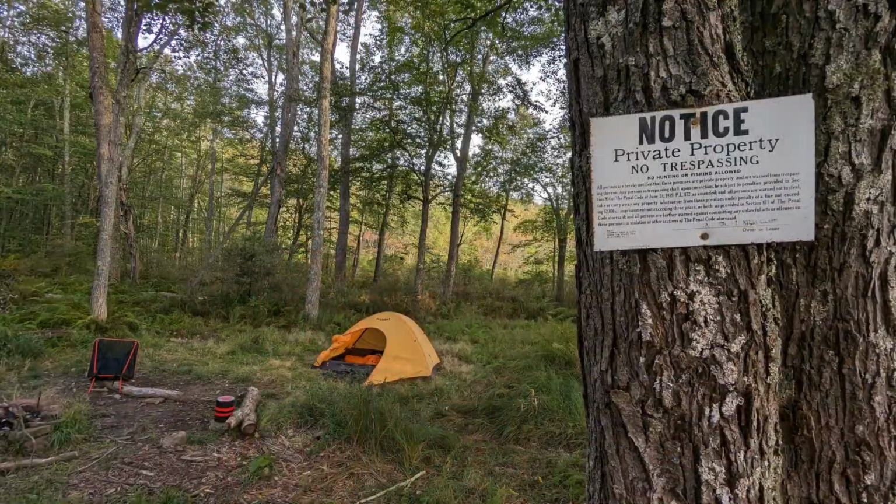And I've done, at the end of last summer, my camp down there with the yellow Eureka tent, and I think I put a picture of a private property sign. That's an old private property sign. It's no longer private property. It wasn't trespassing. Those are just the old signs from the old hunt club, but it's now state forest.